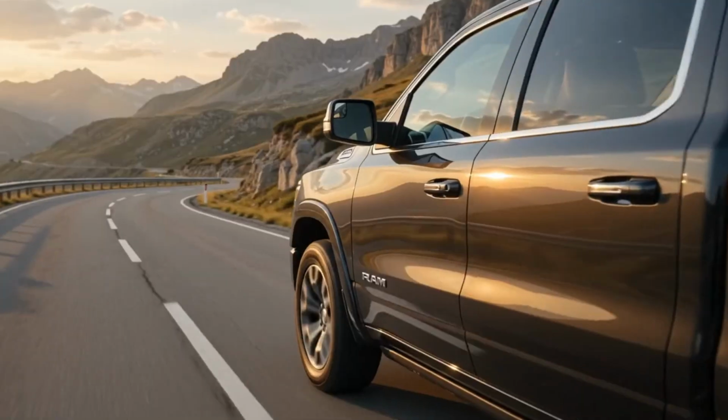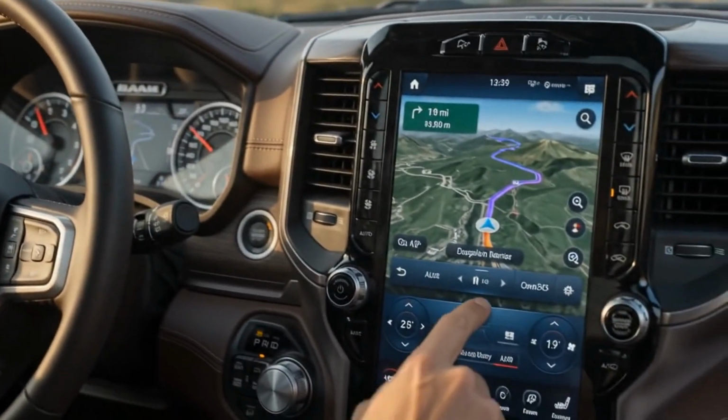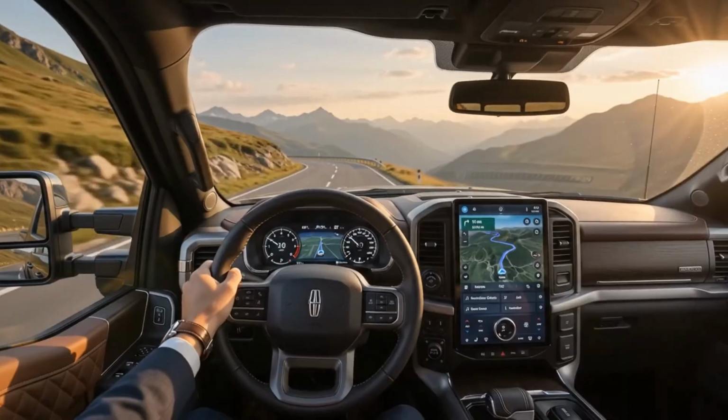And trust me, by the time we get to the second row, you're going to see something most trucks in this price range simply don't offer. Stick around, because that reveal changes everything.